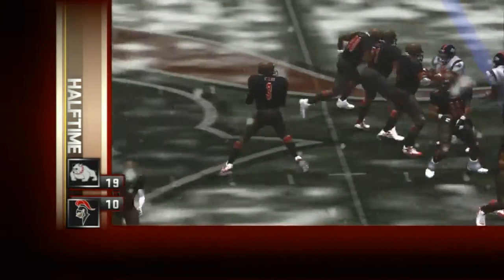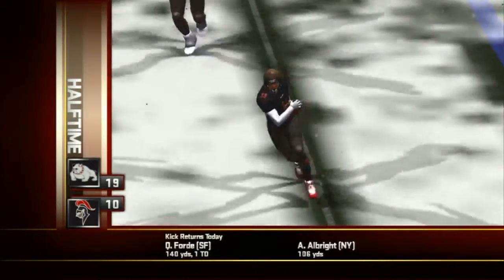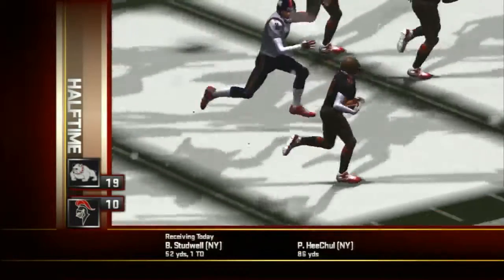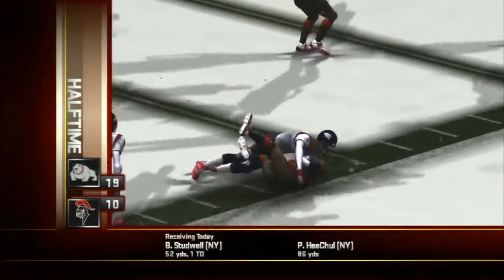Midway through the second, the Knights behind by 9. Number 33 had to work to find an opening, but he was able to haul this one in. They climb back again and are now down by 6.